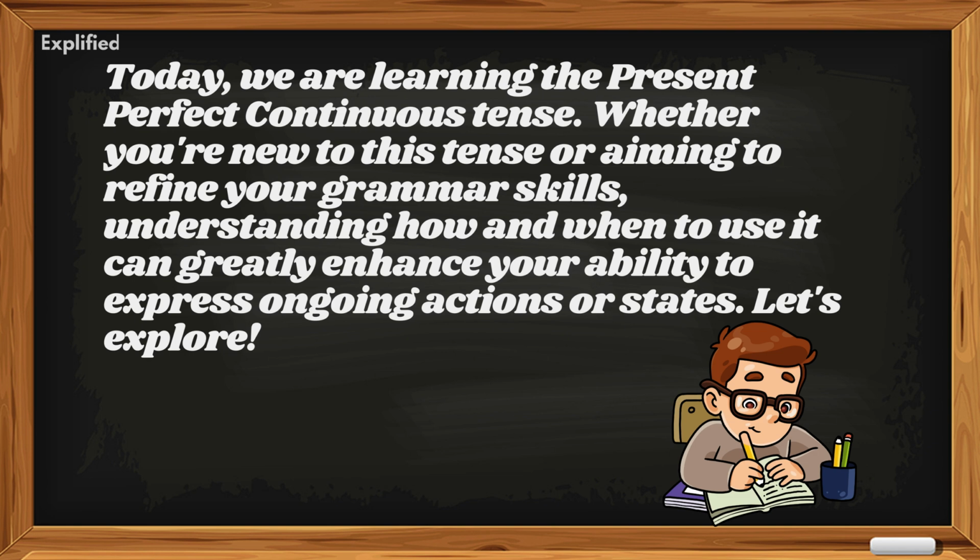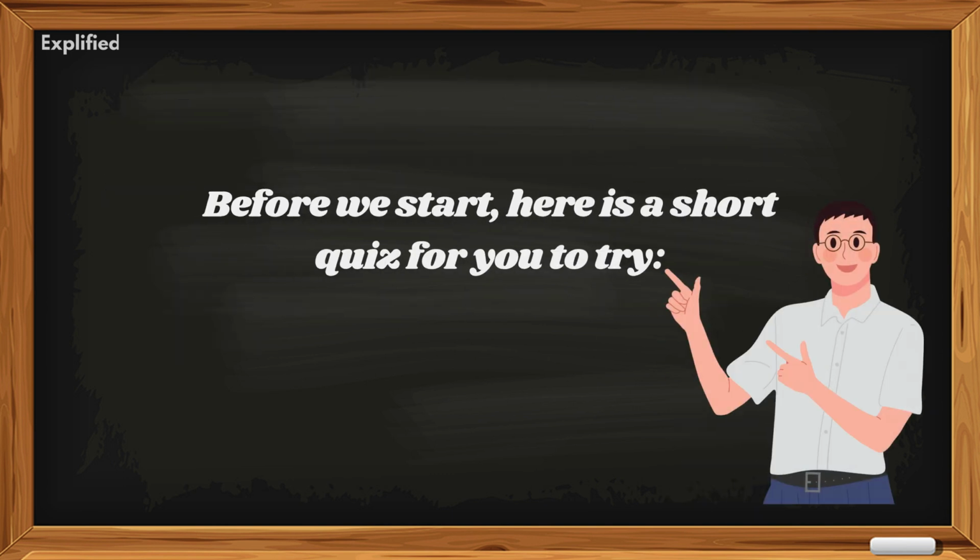Whether you're new to this tense or aiming to refine your grammar skills, understanding how and when to use it can greatly enhance your ability to express ongoing actions or states. Let's explore. Before we start, here is a short quiz for you to try.